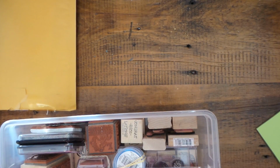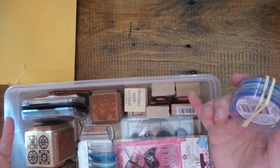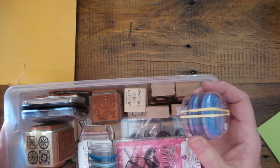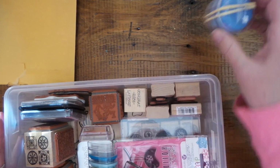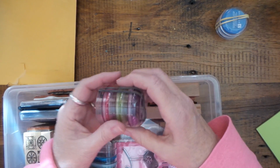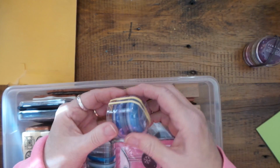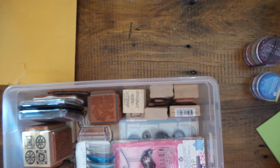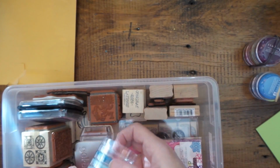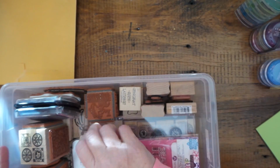Okay, lot number five. This is going to be a little more because it's all wood stamps and it's going to be a pain in the butt to ship. But it's going to be $40 shipped. So you get some ink, these colors. Oops. And then put them back on. This stack of Martha Stewart, these are all really good. They're still good. All the ink's good.